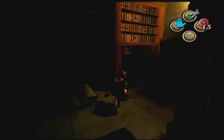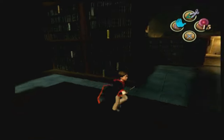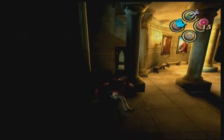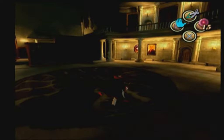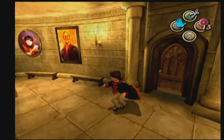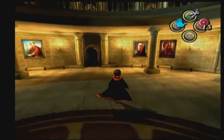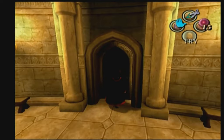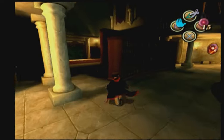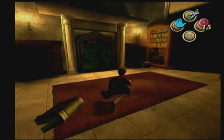Okay. This is a lot of... I mean, you would think that this would not be so inaccessible of a library book. This is where we came in. Okay. No. Yes. No way through there. Okay. I need Scourgify to open that.